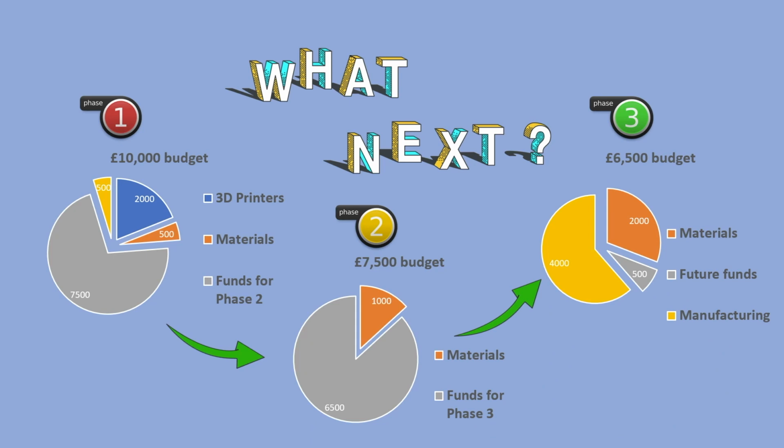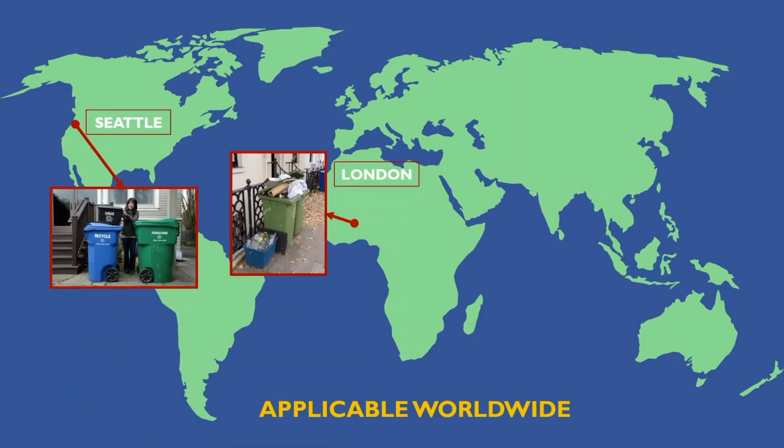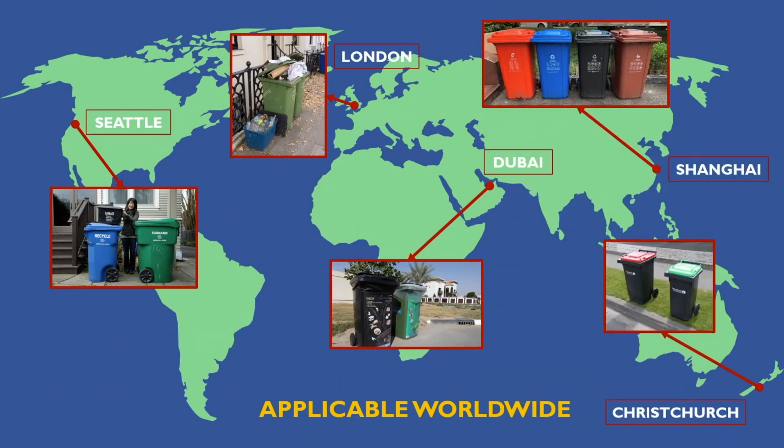Phase 3 is our mass production phase. We will change the manufacturing process to injection molding. During this stage, we will make our bin latch available globally. Our design will be modified to suit different markets globally.